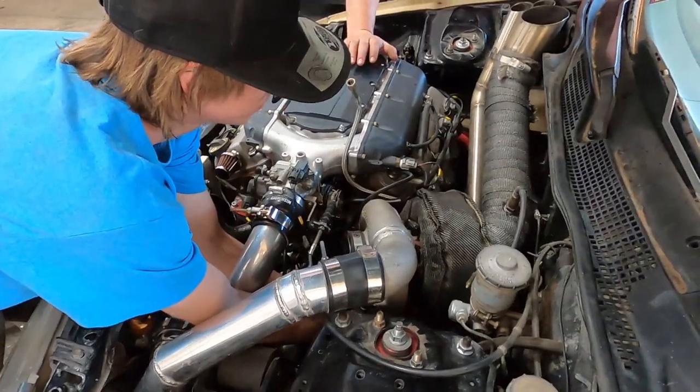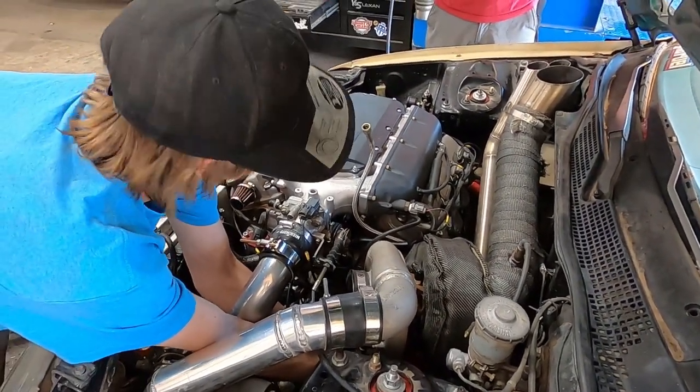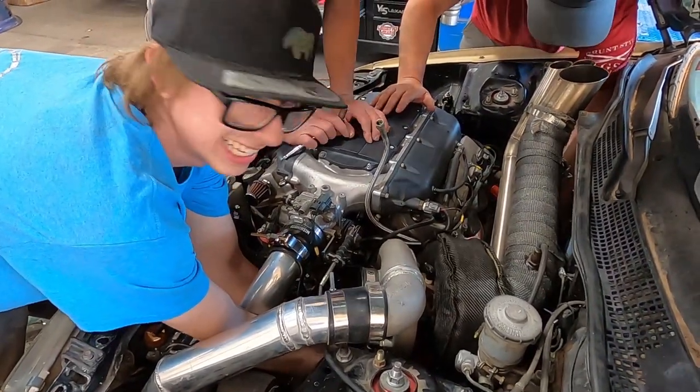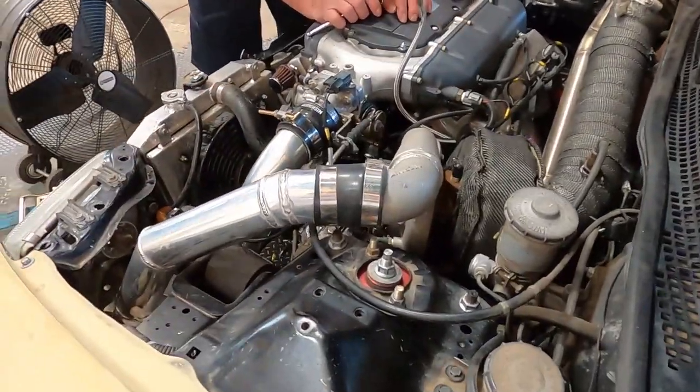Oh yeah, your return's loose. I can take it off with my fingers. You think that's where it was leaking? Oh yeah, I can take it out with my fingers. You want me to take your return off? No, we'll take it off. Tighten it up. Tighten it up.